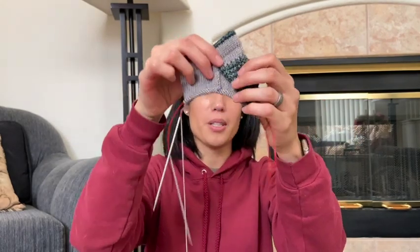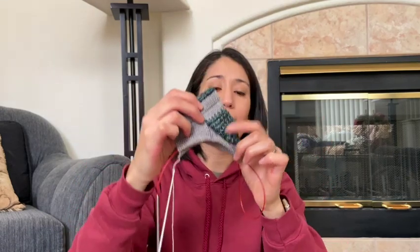I haven't blocked it or done any sort of blocking techniques, but it looks crisp. And then I'm doing the shorty, obviously. So I have a couple rows and then your heel. So this is the Eye of Partridge heel, which if you are not familiar with it, is very similar to a slip stitch heel, which is what I normally do, except you're alternating which stitches you are slipping.